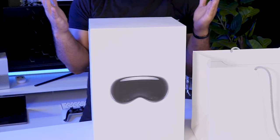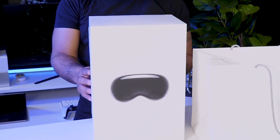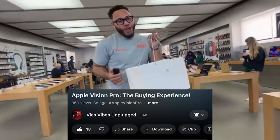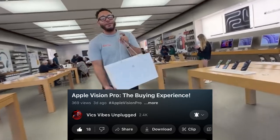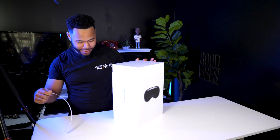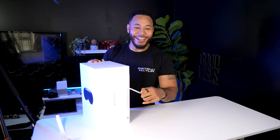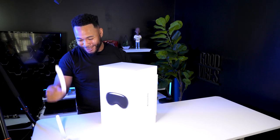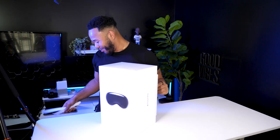So here we are, the one and only Apple Vision Pro. 512 gigabytes. We did get the AppleCare, like I mentioned in the other video. If you haven't watched the actual experience of going to pick this up, I highly suggest you go check that out. Y'all gotta know that this makes me so excited to be able to finally unbox this, man.